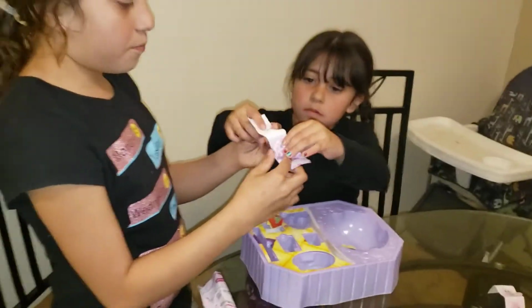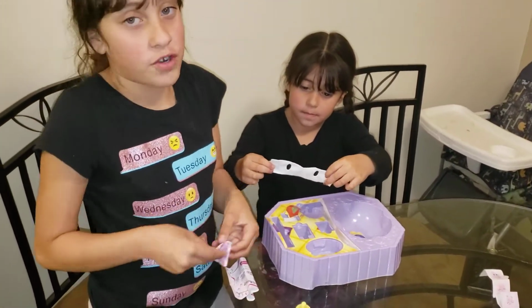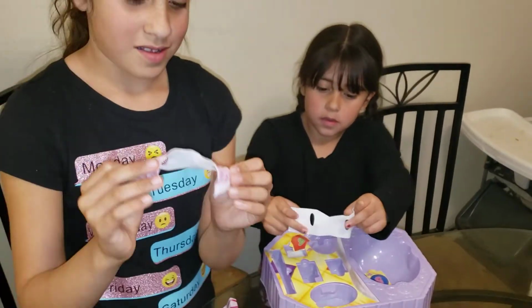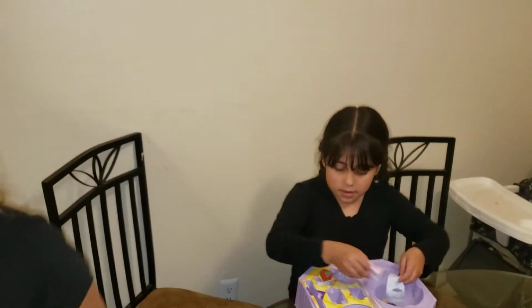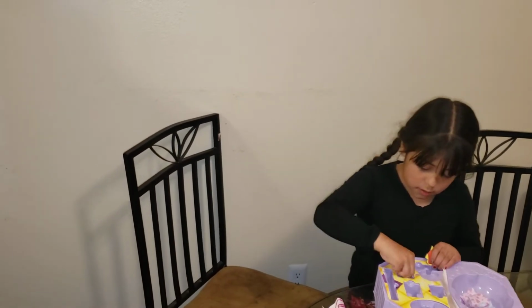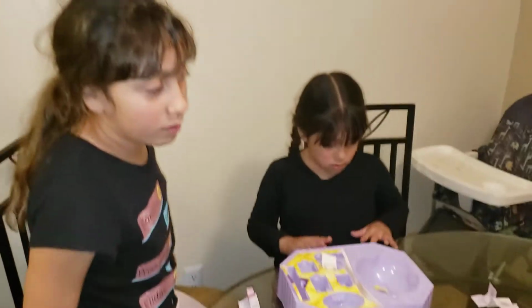How cute. It's a boy one and a girl one. I guess it's a girl and a boy. We don't know for sure. Yeah, and it's an outfit. Oh, how cute. That one has stars, this one has hearts. There's still stickers after.